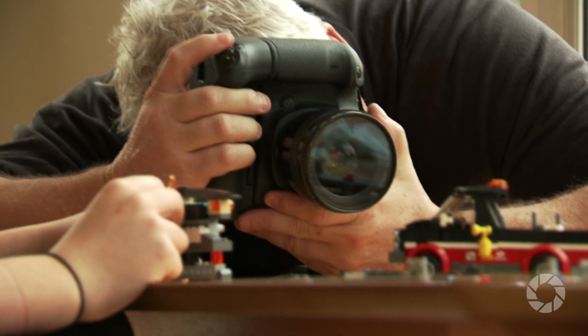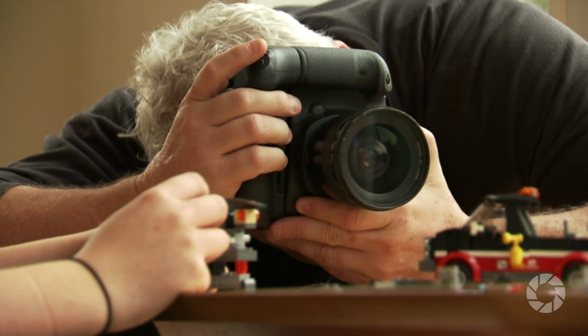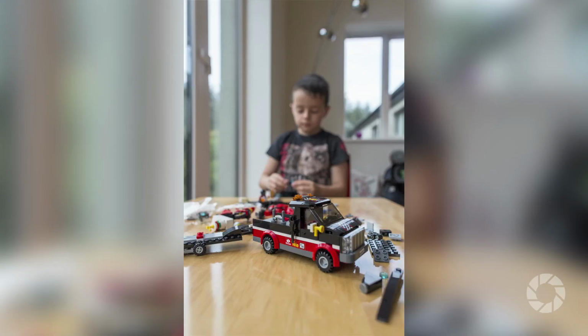Now focus is going to be one of the more difficult aspects. These little subjects are going to be scampering around like kittens. So when it comes to focus, treat them just like that and set your focusing to continuous. Most recent DSLRs have this option. It's where the lens will keep focusing even when your subject is on the move.